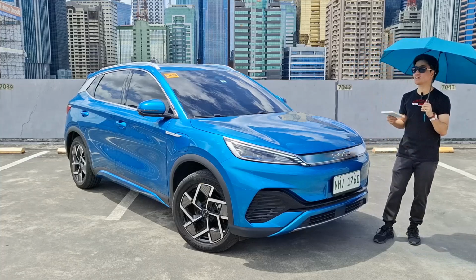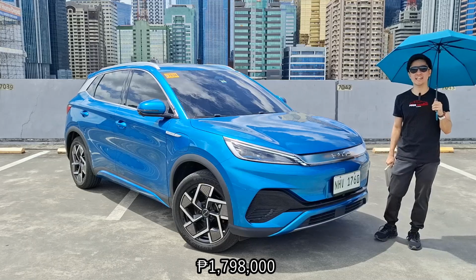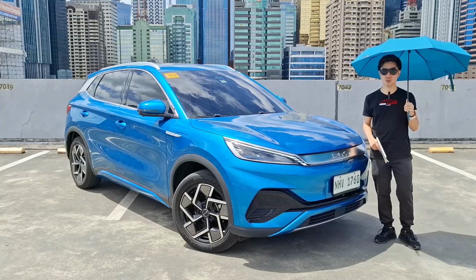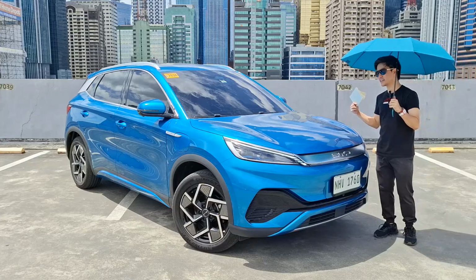But there has been a minor update already for this year, and the rest has been the same, including its price tag at 1,798,000 pesos, making this the best bang for the buck electric crossover. I know I have said that many times on the channel, but this now takes the spot.